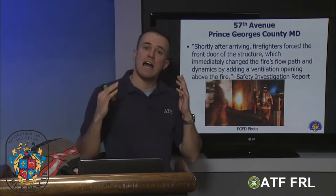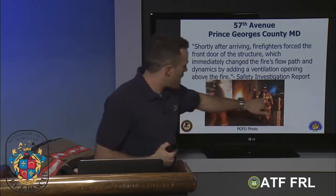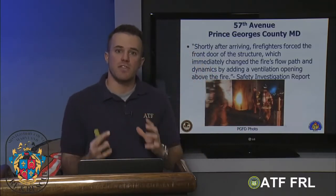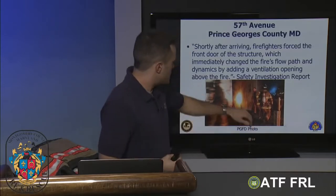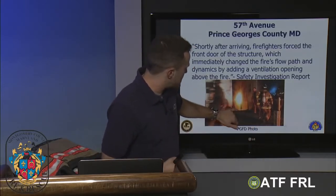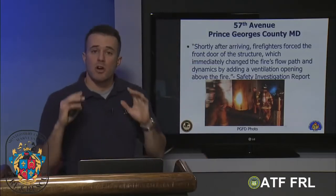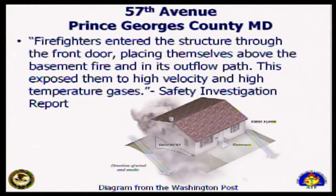We need to recognize as firefighters that if we open that front door, we're creating an opening above the fire, and we're going to create a flow path. This is something that we need to teach people, because we know there's an opening down low. In this case, there's an opening here, and there's also an inlet downstairs. When we open that front door, we're going to make an outlet. So firefighters entered the structure through the front door, placing themselves above the basement fire and its outlet flow path, which is now the front door.